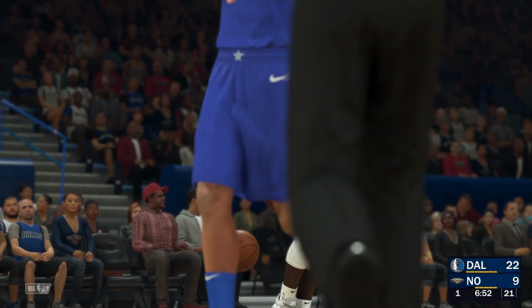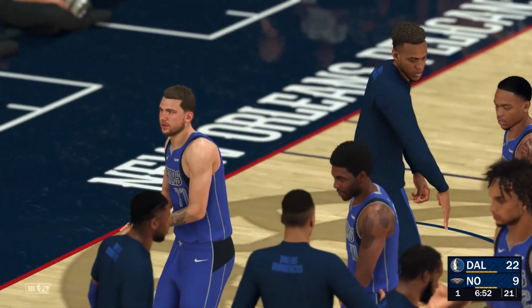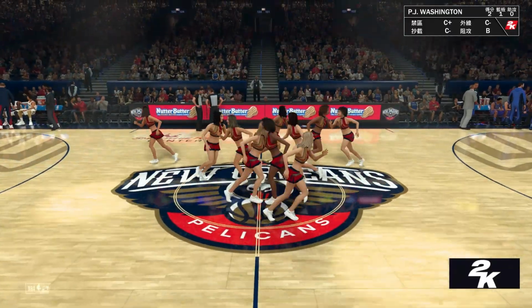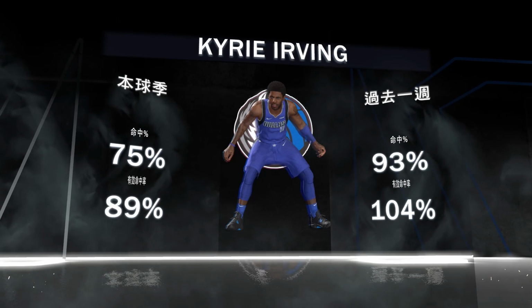You have to like what you're seeing from Luka Doncic. You have to make it harder for him to score. Deny the ball, even double, whatever it takes to force someone else to beat you. A moment here now to see the numbers for Kyrie Irving.